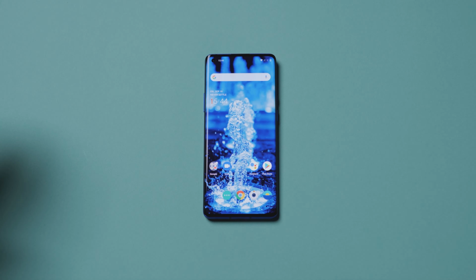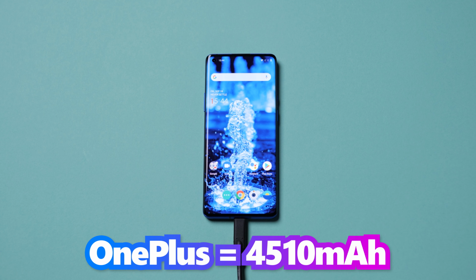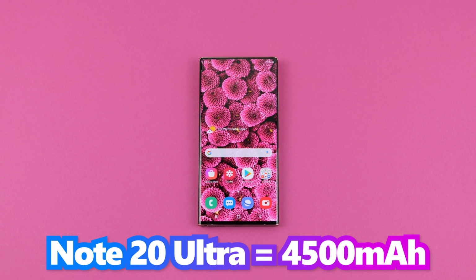Battery. The OnePlus 8 Pro when fully charged had 4510 mAh. On the other hand, the Galaxy when fully charged had 4500 mAh. In terms of capacity, both phones have almost the exact same battery size. So which phone lasts longer? This is what we are going to find out in our day-to-day usage test.